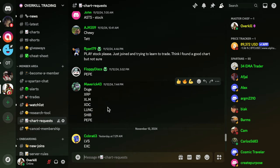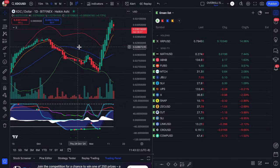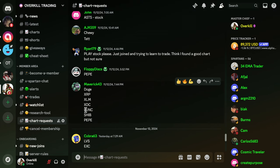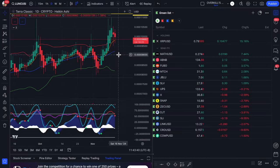Let's look at XDC. I don't think it's a bad place to take profits on those, though. You can see XDC's putting in a red candle here. Also, the wave is very overextended. So I'd want to see this one sell off back here to the blue line there and give us a green dot. As of right now, again, I don't think it's a bad place to be taking profits up in this area.